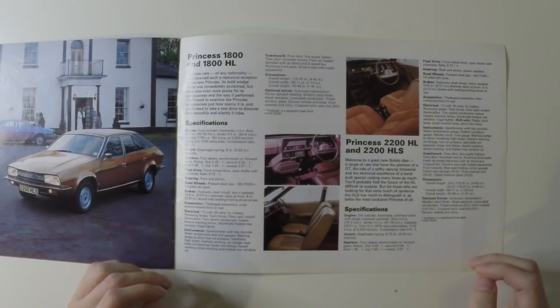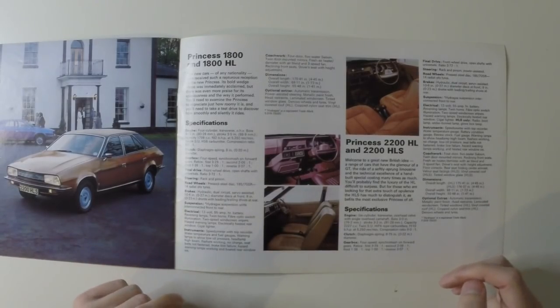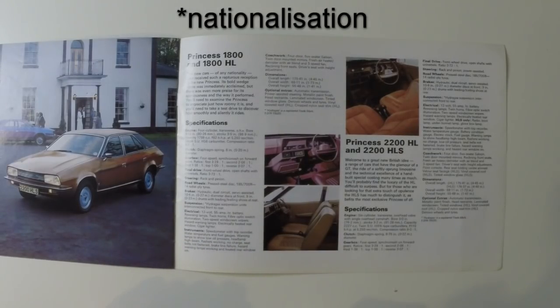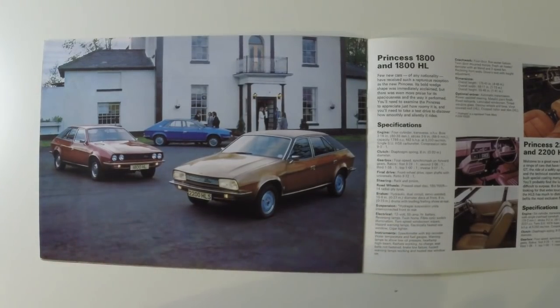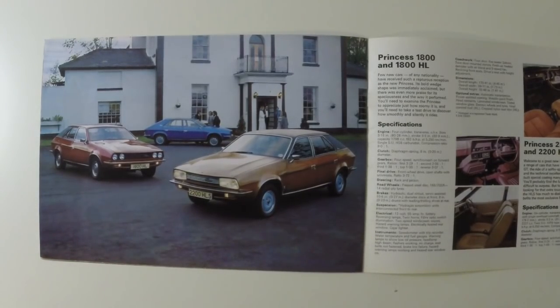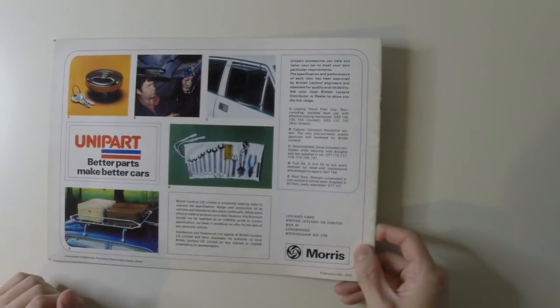Clearly that idea of having separate cars for Austin and Morris was very quickly abandoned, especially following BL's rationalisation the year of the Princess's launch in 1975. The Princess was launched as the Austin or Morris 1800 and 2200 and Wolseley Saloon, just like the Landcrab. But within 6 months this was replaced by just calling it the Princess. No Austin or Morris, just Princess, much like the Mini. So there we go, a comprehensive look at BL's volume range in the 70s and how it began to evolve.